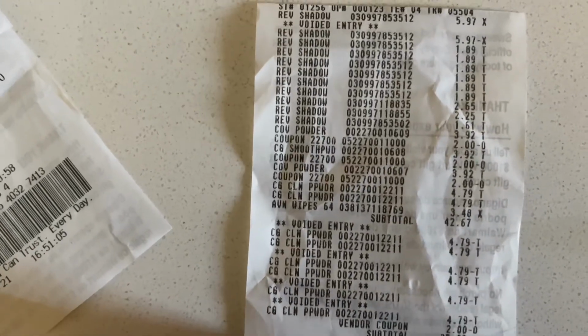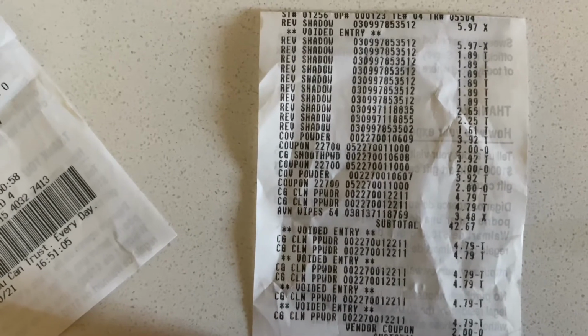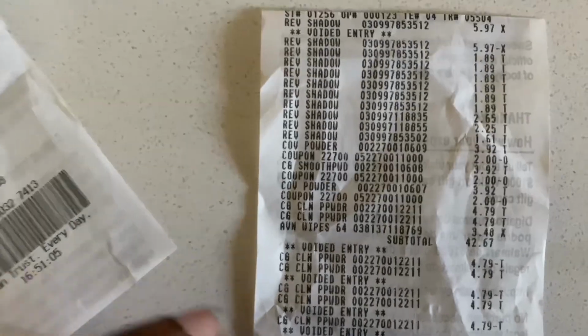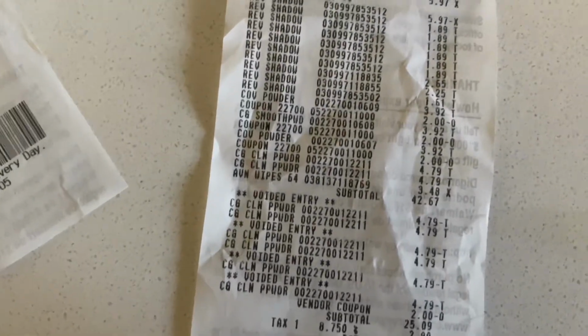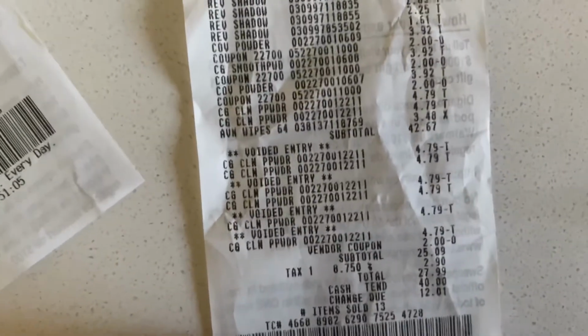And then Ibotta gave me back $2 per shadow and $2 per powder. So let's see here. 12 plus 2, 4, 6, 8, so 10. 12 plus $21. So I got back $32 for this. So I paid out $25 and Ibotta gave me back $32 for this purchase. So that purchase was free.